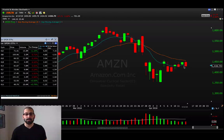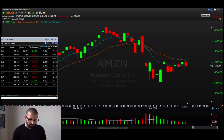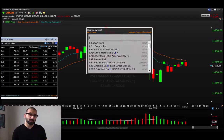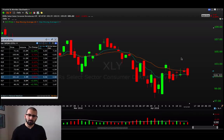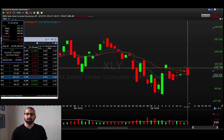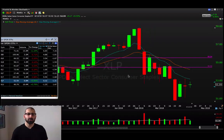Could easily be a fake out here, right? We could have just panicked everybody into the weekend, and if there's no bad news, if things look good on Monday, this could have been a nice shakeout move, which fuels the pop up into this range. If we start breaking above 1456 in Amazon, something to pay attention to, I think that would obviously translate nicely into XLY as well. If we start with a nice positive move up above 102 or so, then that would be off to the races.